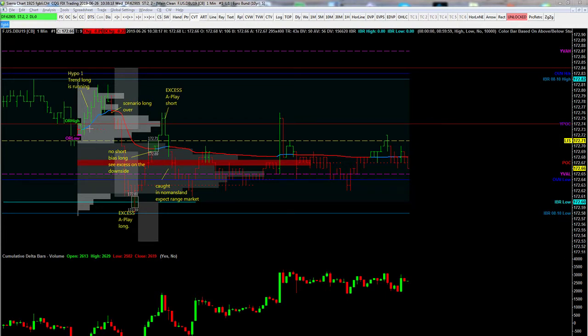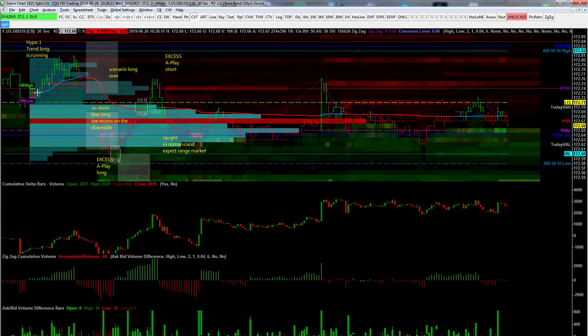I entered in this zone, you can see it here. I enter on my 30-second chart. I enter as they build value on top of it. This is a wedge consolidation. I entered with the cheap, thinking to get in with the cheap price at 172.75.